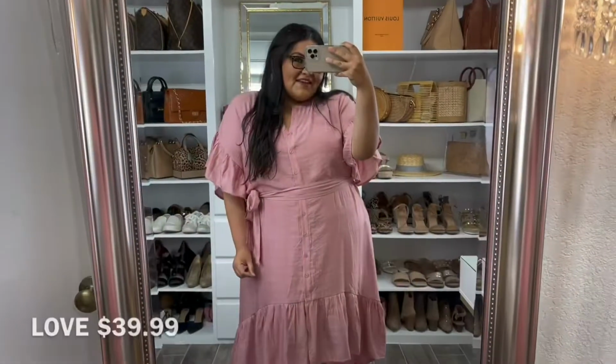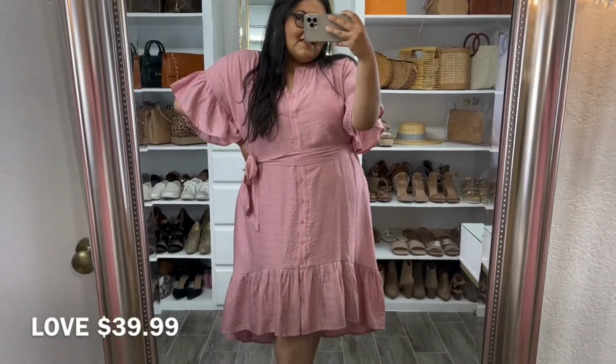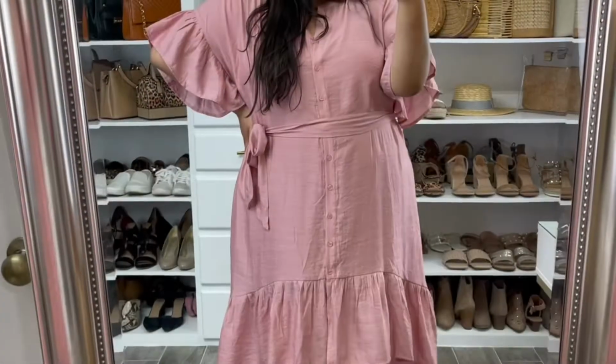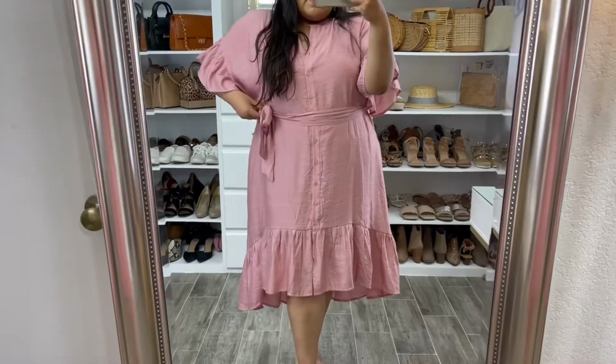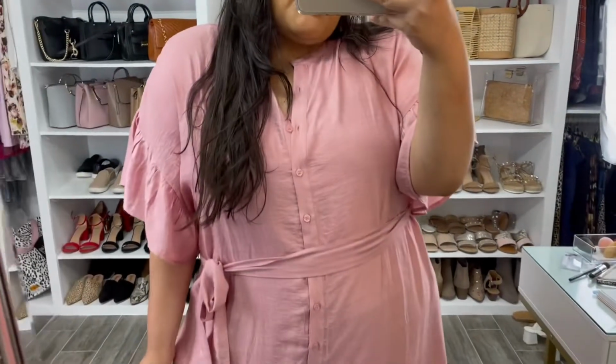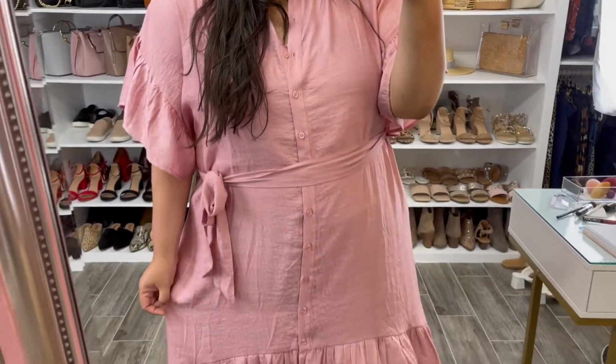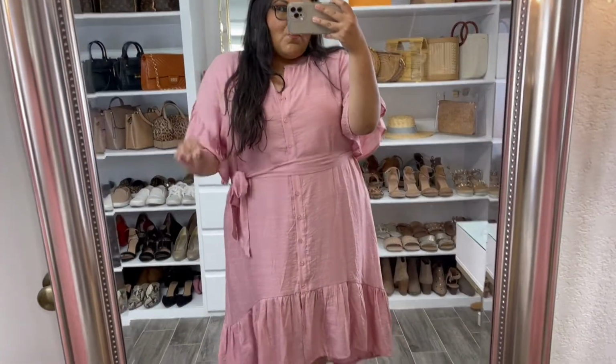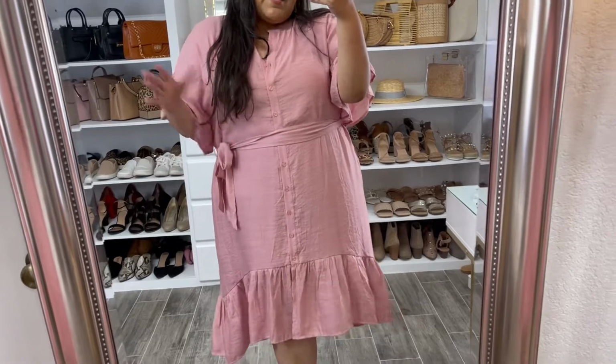So this next dress is called Love, and it's this beautiful dusty pink dress. Look at how gorgeous it is. This dress is $39.99, and I think it's so beautiful and so perfect for summer. The material is very breathable and so fresh. If you want to stay fresh and comfortable but look super put together and cute, you're going to love this.